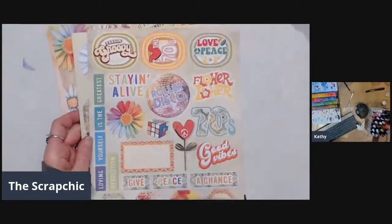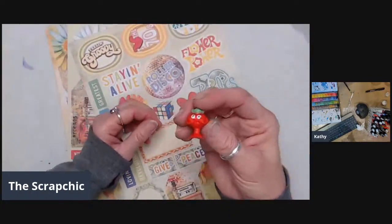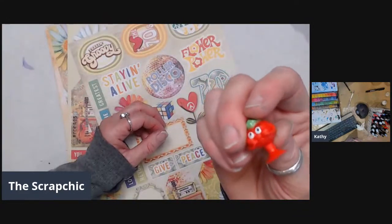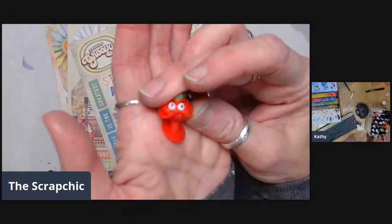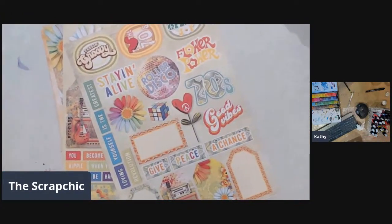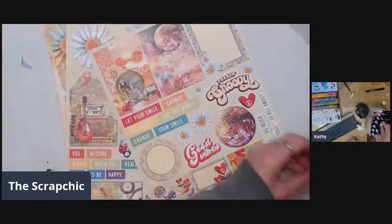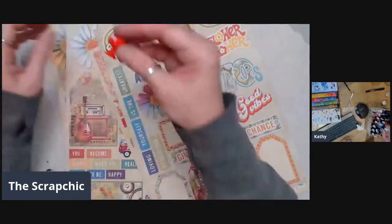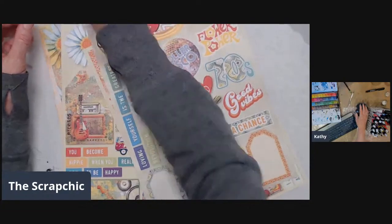I need to lower my camera. And this was in my stuff from Jonna. It was a little bag, and I thought it was candy when I opened it. It's a little suction cup, dude. Do you see that? Funny. And I have my mom sitting on top of my camera. He just fell again. He needs a new home. Hold on.